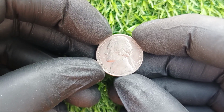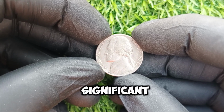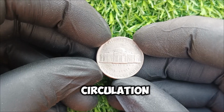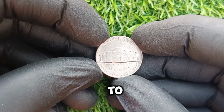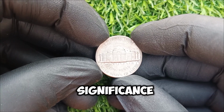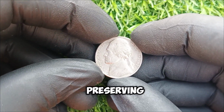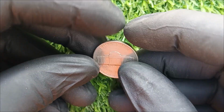Whether it is the doubling on the die or the perfect strike, each coin is a small treasure with a significant past. Enthusiasts continue to search for the 5-cent Jefferson nickel 1981 in circulation, thrift stores, and estate sales, hoping to discover a high-grade specimen. The coin's combination of historical significance, rarity, and potential for substantial value ensures it remains a highlight in the world of numismatics. Preserving this coin can yield both monetary reward and historical pride.